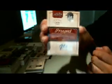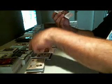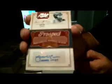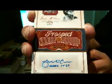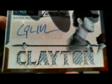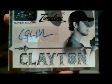CJ Cron for the Angels, numbered 265 of 299, and for the Detroit Tigers. Oof, I have all these cards laying around. James McCann for the Detroit Tigers. And this card goes this way. Wow, para los Dodgers, Clayton Kershaw. Timeline jersey autograph.